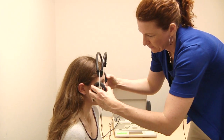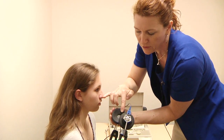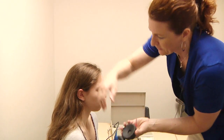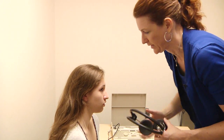I have seen earphones placed too far forward, too far back, too far up, and too far down. You want to make sure that the diaphragm of the earphone is right over the ear canal. Once I saw a student actually get the earlobe folded up underneath the earphone. Okay, don't test that way.